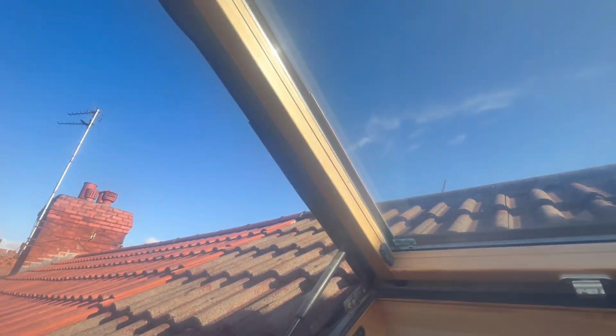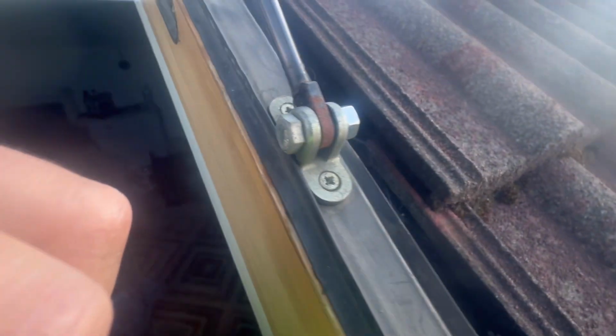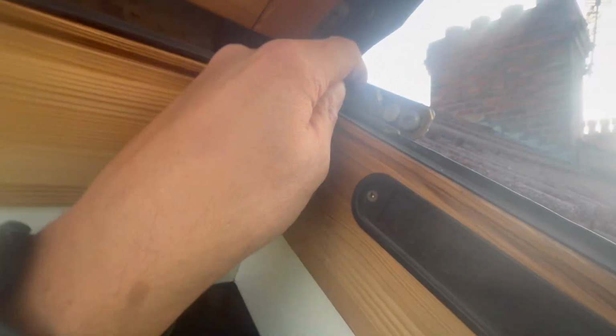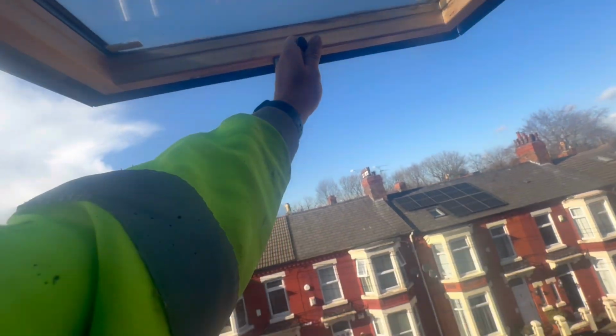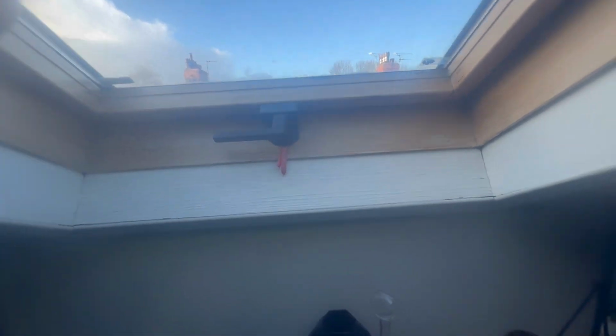I was meant to be pricing for this, but when it's like this, you just think, just do it. Right, there we go. Little bolt, angle grinder off, and we've got that bit down nice. And I managed to get the weather seal back in as well. So there we go, all done.